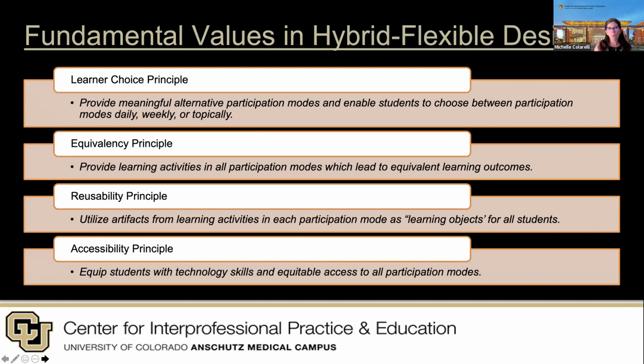So there are 4 primary principles or values of this model. The first is the learner choice principle. This means that you're going to provide meaningful alternative participation modes, and it's going to enable students to really choose between their participation, as I just mentioned. It also is assuring equivalency. So all the learning activities and all participation modes need to have equivalent learning outcomes.